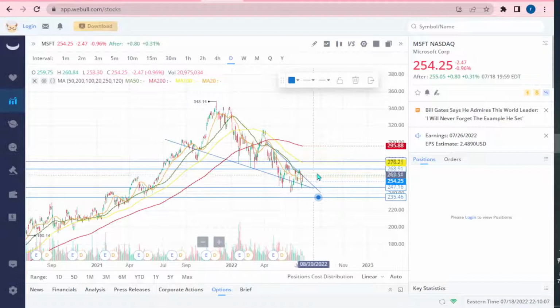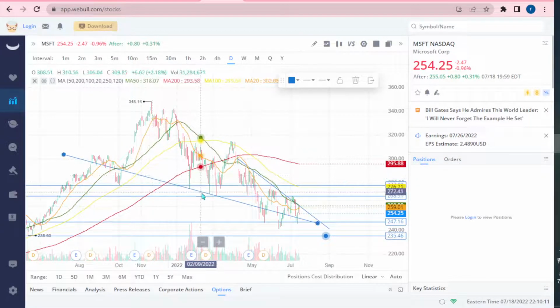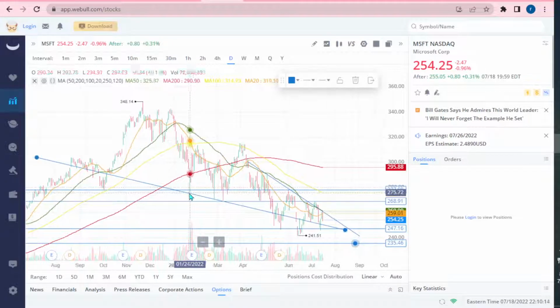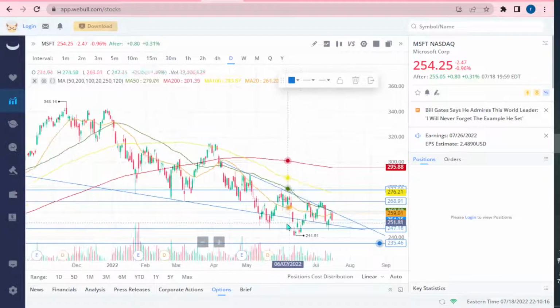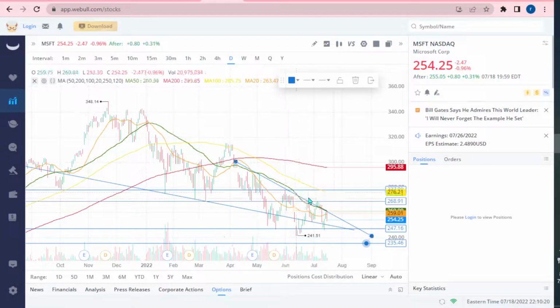Let's look at Microsoft here. So Microsoft, I'm looking at three things here. I'm looking at this support line right here, and you can see that we produced massive bounces off this support. We broke underneath it slightly, but we came right back up. And I am looking at this resistance line right here.